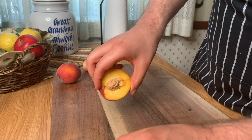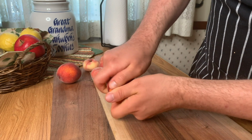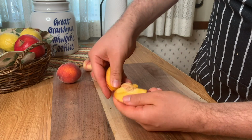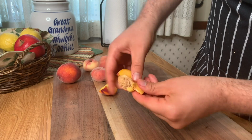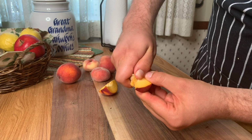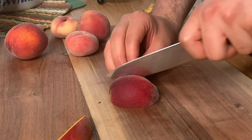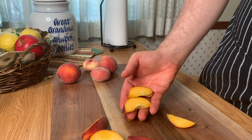But to get the rest of the pit out, what you want to do is just keep doing that same sort of movement, twisting and ripping the peach away from the pit. And you can kind of just keep doing that until you get the pit all by its lonesome. And then there you go. You can take the pit right out. And then from here, you can just slice the rest of your peaches. And that's how you pit and slice your peaches.